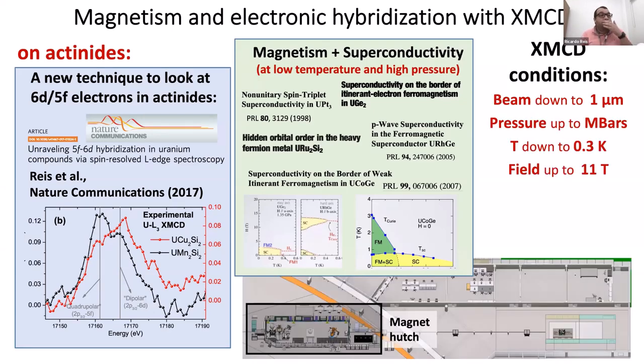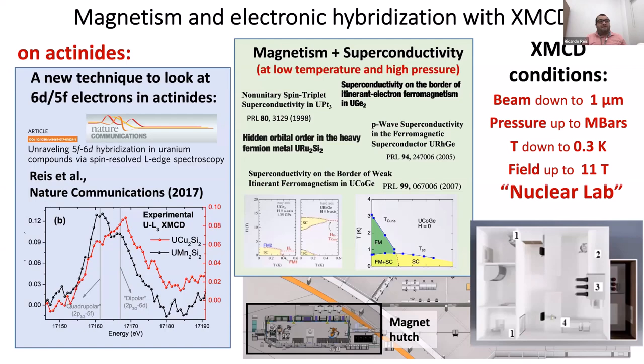For that, one of the labs that we have here is what we call a nuclear lab. That is a facility where we plan to have all the conditions for users coming here with material that has uranium or any other actinide and dealing with the sample in a safe environment. So this will be available here as well.